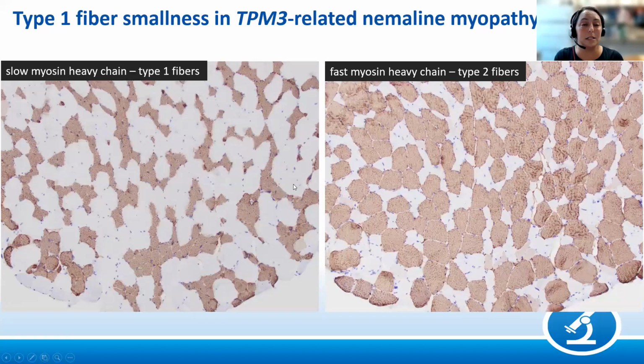Here's another case, and this is actually a TPM3 related nemaline myopathy. And so we wouldn't necessarily call this congenital fiber type disproportion because it was a nemaline myopathy, but what you can see is that the type 1 fibers were smaller than the type 2 fibers. And this was the case that actually Nicole presented that is an adult.